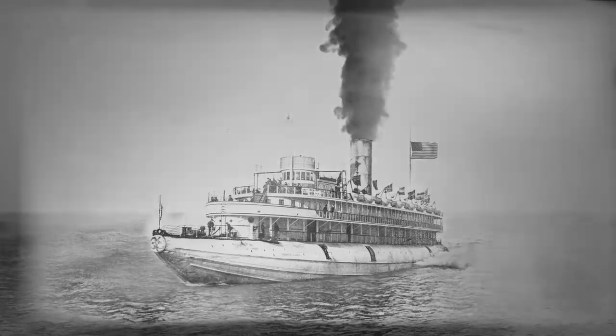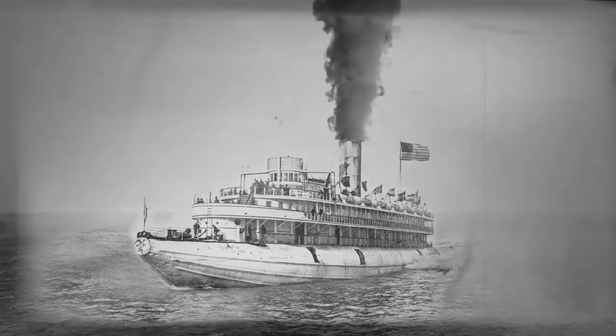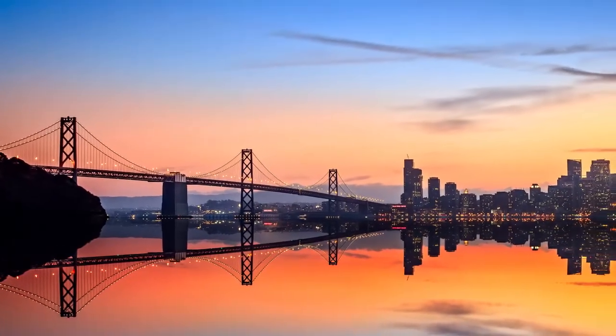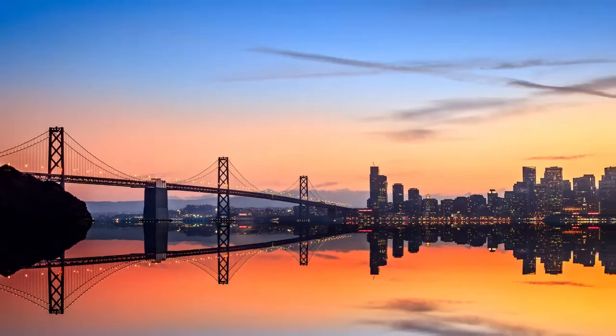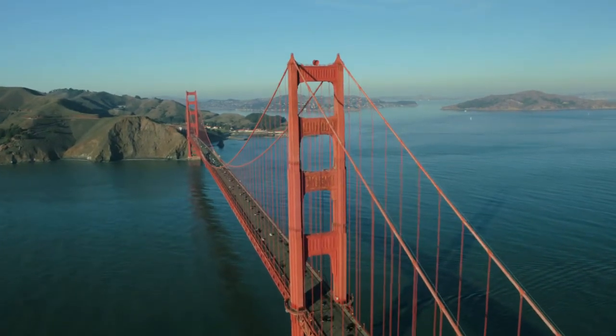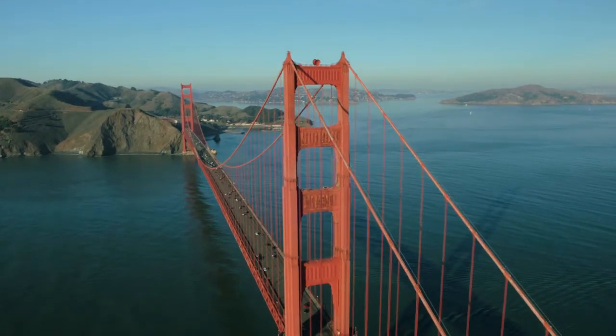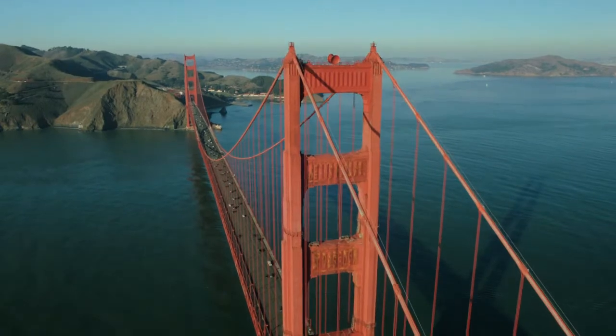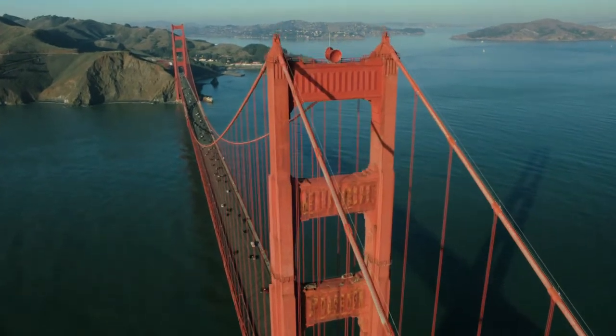Not everyone liked the idea of building the bridge. Some people thought that it would ruin the beauty of the area. Others thought that it would cost too much or damage the environment. Designing the bridge was also difficult. It had to be able to survive earthquakes and very strong winds. After opening, the bridge proved that it could handle the elements, withstanding a strong earthquake and closing only 3 times because of high winds.